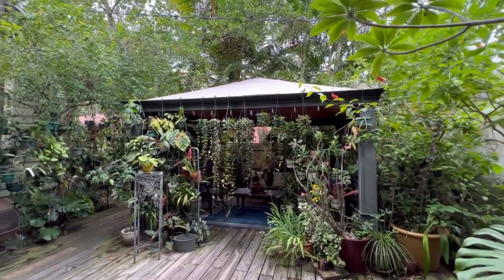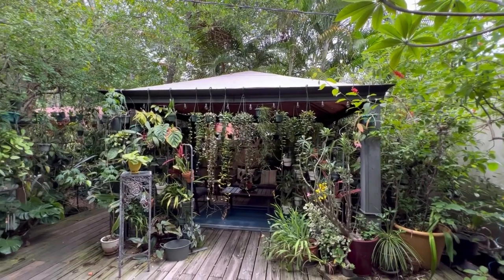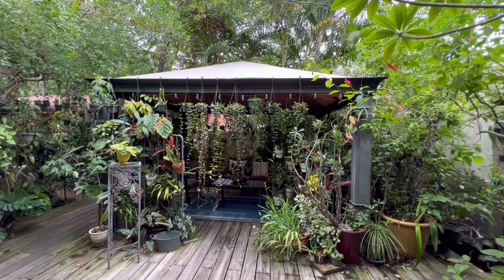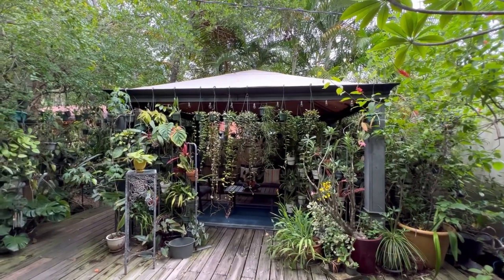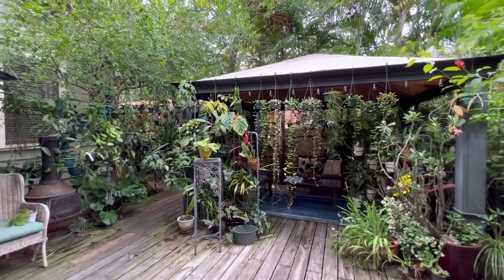I hope you enjoyed today's video. These little Hoyas are really special. They really look beautiful hanging over there. But I'm going to have to move them all out because that area gets very high sun in the middle of the afternoon. Or else I'd keep them there all the way around the gazebo, but that can't be done.